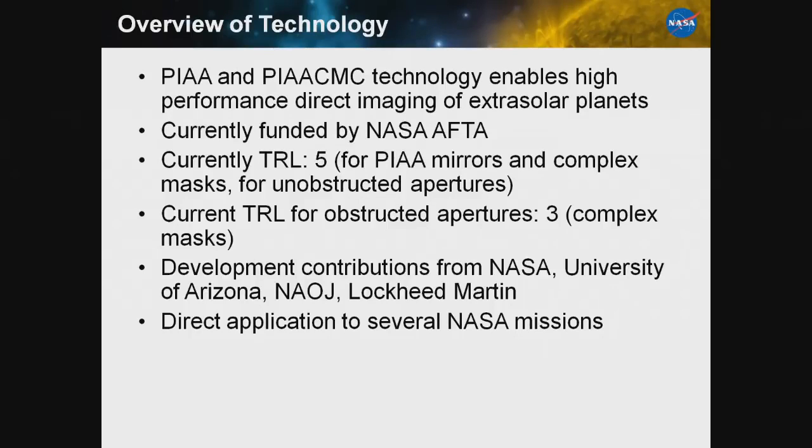One new piece of information is that the TRL for PIAA mirrors for unobstructed apertures is around 5, but for the obstructed apertures, the complex masks have not been thoroughly tested as much as their more standard mask counterparts, so the TRL is around 3 for that. So one area for improvement in this region is to actually set up a test bed to test the complex masks with obstructed apertures.